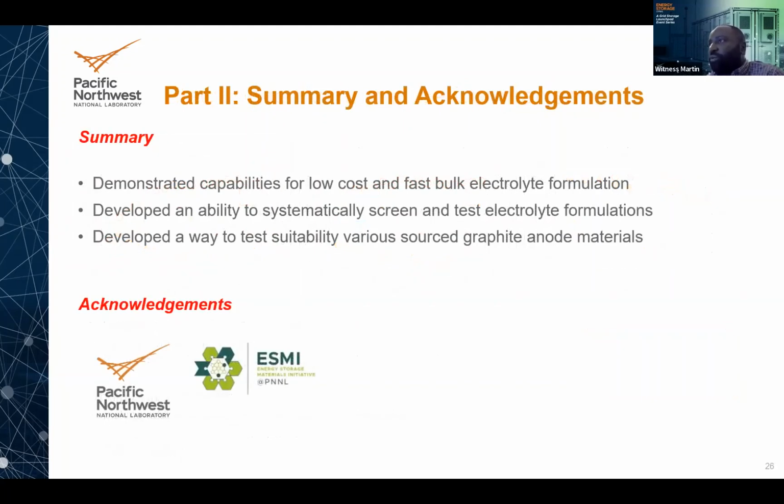As a summary, one, I've demonstrated the capabilities of using a low cost and bulk electrolyte formulation procedure. I've then also shown how we've developed an ability to systematically screen and test electrolyte formulations, and then developed a way to actually test the suitability of these different electrolytes against various graphite anode materials. And with that, it really concludes my talk.